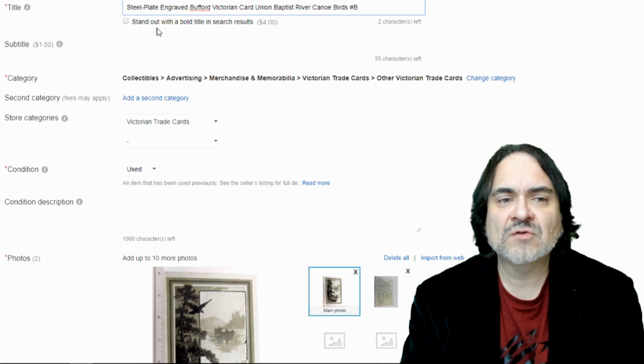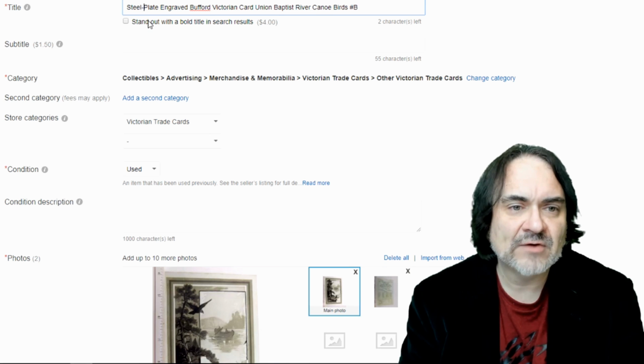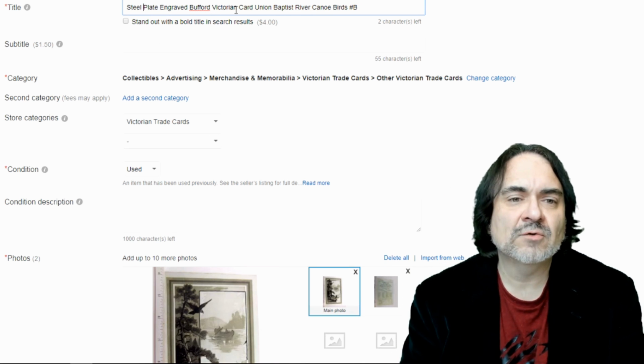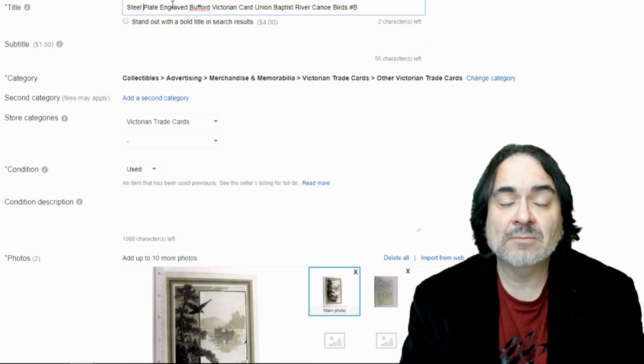You never know what somebody's going to be looking up for the item. In fact, this is actually wrong there. We don't want that hyphen. So we've got steel plate engraving. That's what the item is I want to be pushing. And Buford's the company that made it. Those are the keywords. I never use a subtitle ever.